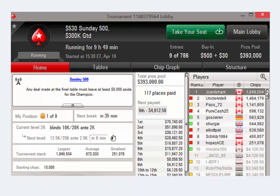And you'll find that there are a lot of very good players in the field, but there are also a decent amount of weaker players in the field because this is one of the more prestigious tournaments that takes place each Sunday. You'll find that a lot of recreational players load up the Sunday Million, the Sunday 500, and then another tournament here or there. And for that reason, even though this is a high buy-in event, one of the highest buy-ins of the weekend, there is still a lot of money to be won.